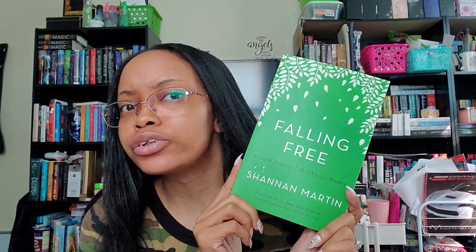Okay, so I have the two books. I own this book already. The first one is a nonfiction, and it is Falling Free, by Shannon Martin, I think. I don't know what this is about. It says rescued from the life I always wanted. So it sounds interesting. I like this cover. I like the colors with the white. It's really pretty.